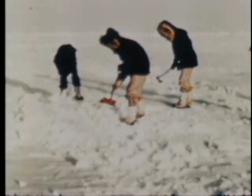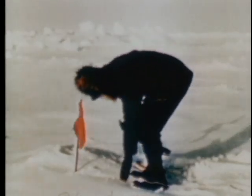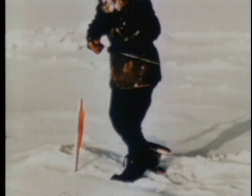Instructions are received to clear a landing strip for the P-2V. All hands help level snowdrifts and small ice hummocks. After the runway is smooth, it is marked with bright red flags. Never had any plane looked so good to the handful of men of the flying laboratory.